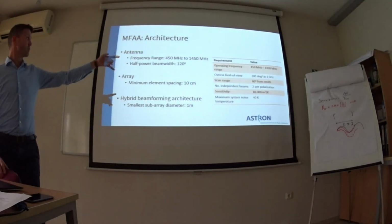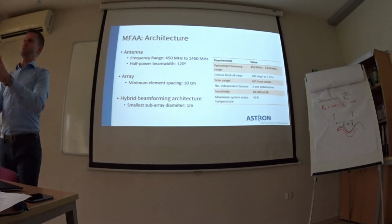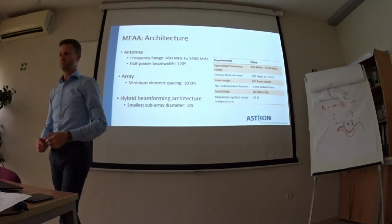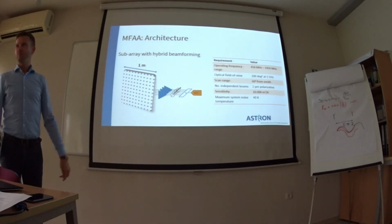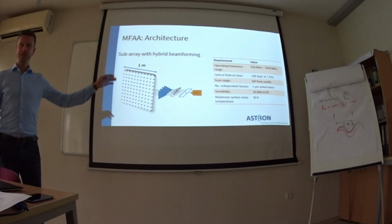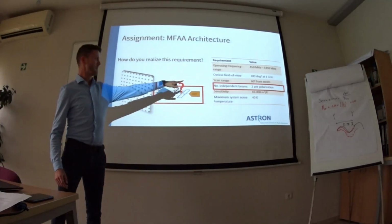So from this set of requirements, we can see what type of antenna element we need, what the minimum element spacing is, and also what the tile size must be in order to have an optical field of view of 200 square degrees at 1 gigahertz. This is more or less what such a configuration will look like, just in terms of an array factor, for example. We don't know what the antenna looks like at the moment. But there's one requirement here that we've not looked at yet.